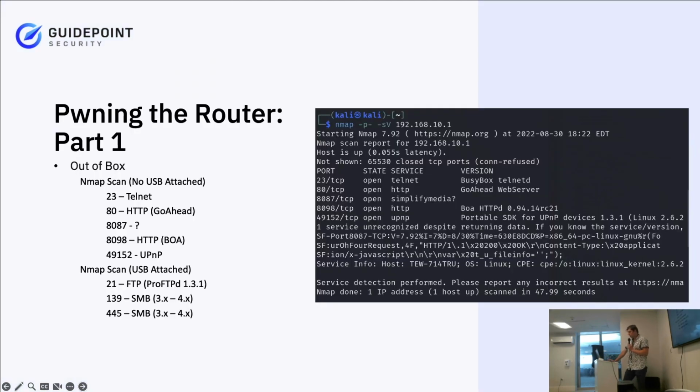So let's actually talk about the hacking process. I ordered this at the height of COVID when I was stuck inside like the rest of us, and I just got bored of looking at malware every day. That doesn't sound familiar from our last talk.